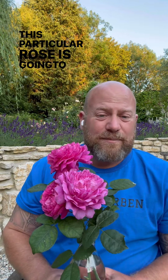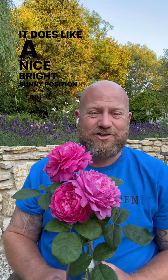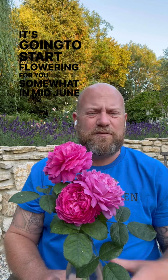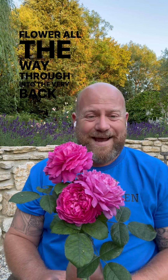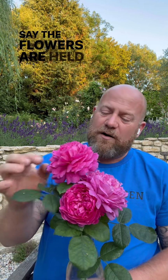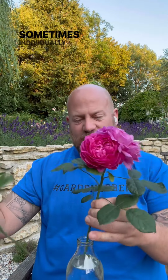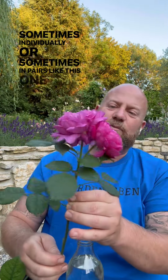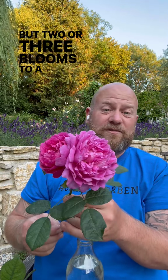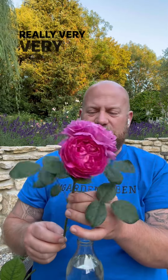This particular rose is going to be one of those that you need to plant in full sun. It does like a nice, bright, sunny position in the garden to induce flowering. It's going to start flowering for you somewhere in mid-June and flower all the way through into the very back end of August and maybe possibly into September. I say the flowers are held high on nice, long, straight stems, sometimes individually or sometimes in pairs like this one here. Never in huge bracts or huge clusters, but mostly 2 or 3 to a stem like this one here. Really very, very pretty as well.